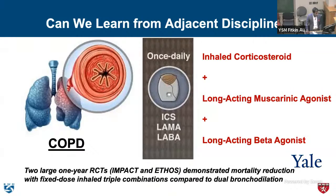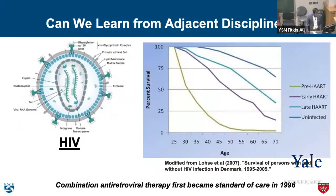Similarly, of course, we have a long-standing history with HIV and AIDS, with HAART being introduced in 1996. So it's not actually been that long since initial introduction. And you can see that even in the contemporary era, there's stepwise modification of the disease trajectory of HIV with introduction of combination medical therapies as a standard of care in HIV.